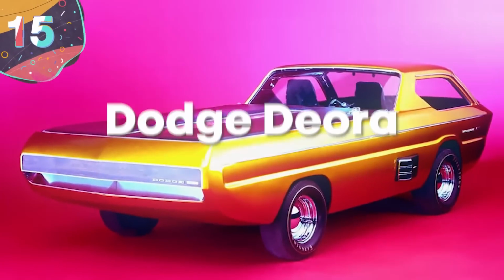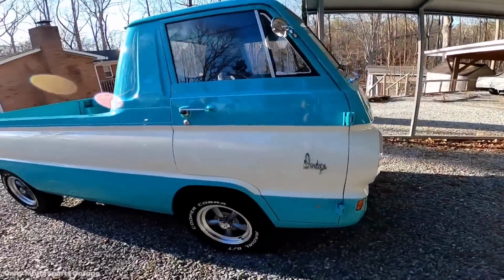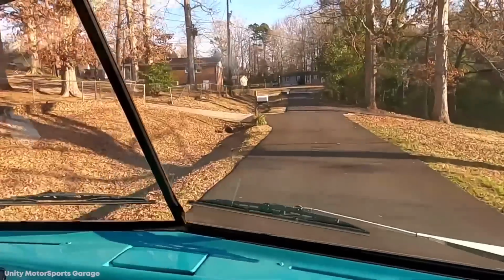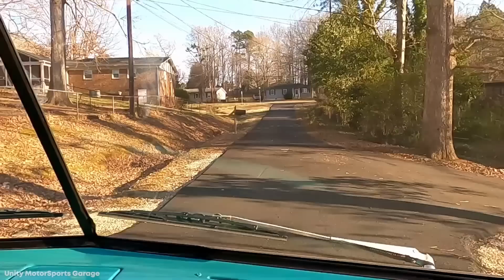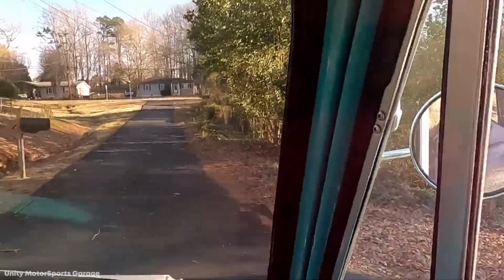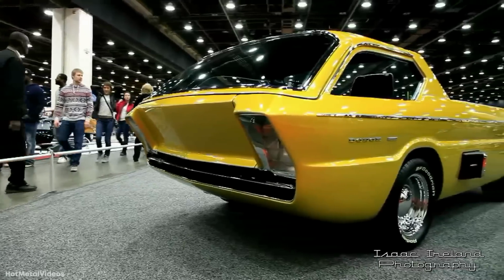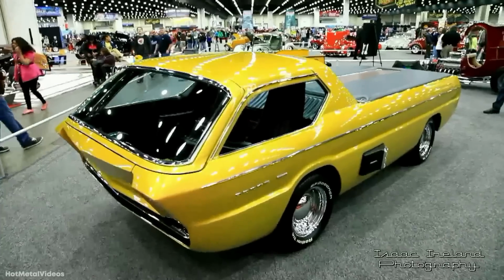Number 15. Dodge Deora. The A100 truck was a popular series for Dodge between 1964 and 1970. While there was nothing particularly special about the production version, there was one that became one of the strangest vehicles you'll ever see. Mike and Larry Alexander from Detroit, Michigan wanted to display something unique and special at the 1967 Detroit Autorama. So they took a 1965 Dodge A100 and turned it into a customized version that they called the Deora.